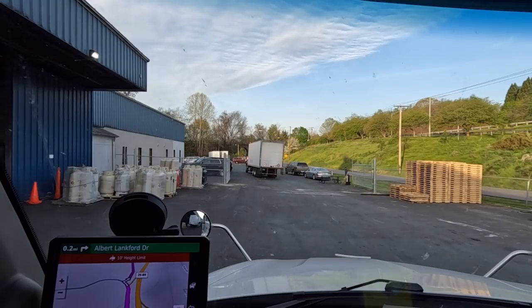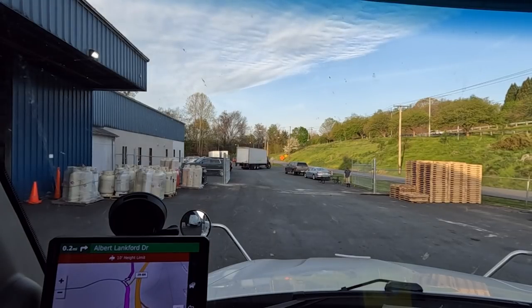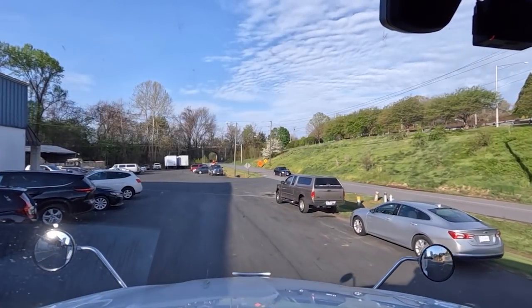We got here an hour early. The guy just came over to get our PO number. We weren't really in a hurry since we showed up right when everyone was getting in, so no big deal. They'll get us loaded soon, doesn't take too long, and then we'll be out of here. All right, we got loaded.